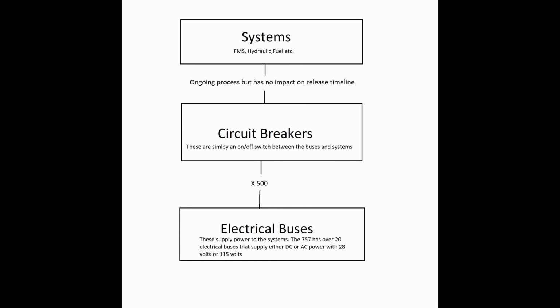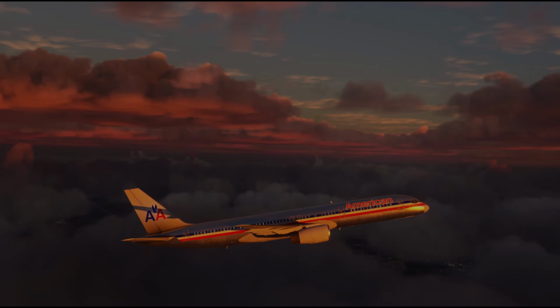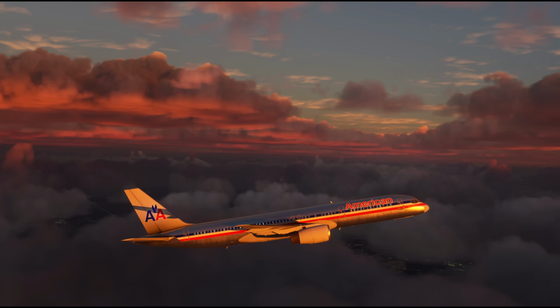That is not something that's going to hold up the release of the plane. We can always add more circuit breakers after release. And to clarify, not all 500 breakers are going to work on release. We're hoping to have at least 100. But again, we can add more circuit breakers after release.